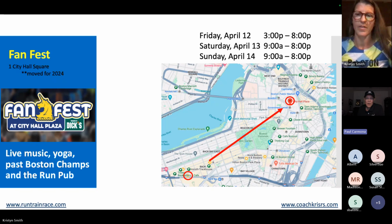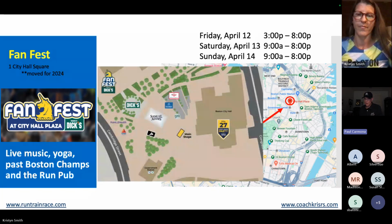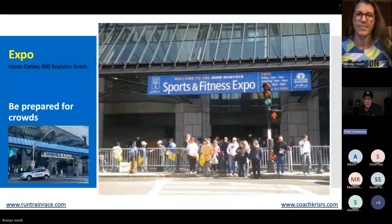It's not the shortest walk, so you're going to want to check for T transportation to get there. But the good news is that there's a lot of stuff happening. If you make your way over to City Hall, Dick's Sporting Goods has got some things for sale. There's a Samuel Adams tent and lots of other things going on at the Fan Fest. I usually go there at least once.